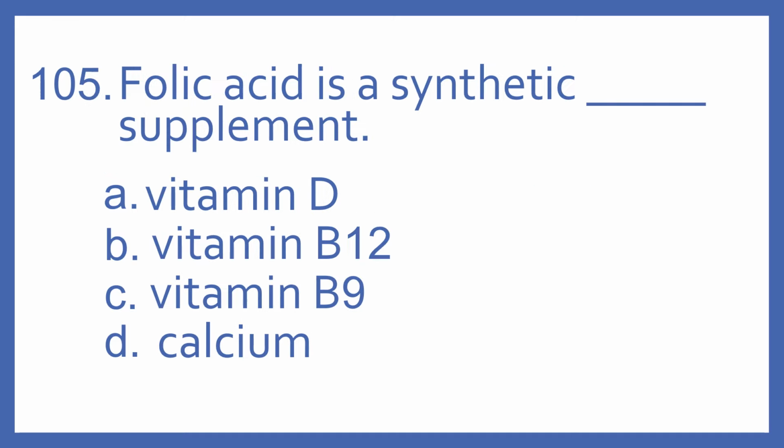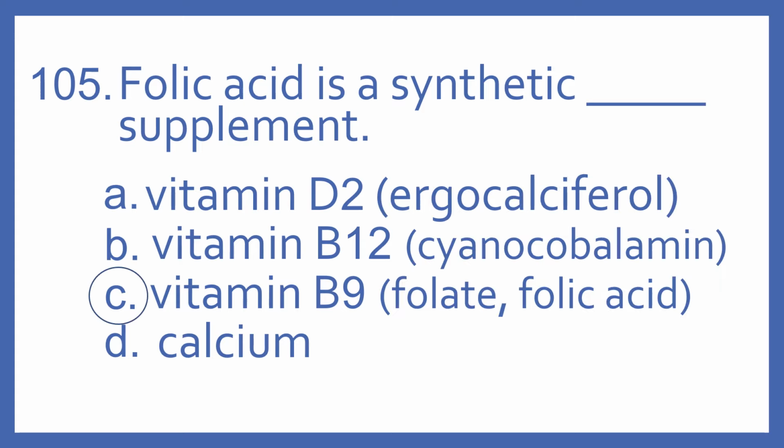Number 105. Folic acid is a synthetic blank supplement. A, Vitamin D, B, Vitamin B12, C, Vitamin B9, or D, Calcium. The answer is C. Folic acid is a synthetic vitamin B9 supplement. It's also known as folate. Vitamin D2 is ergocalciferol. Vitamin B12 is cyanocobalamin.